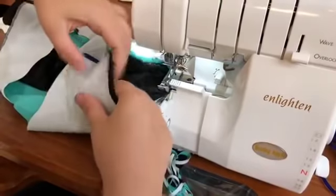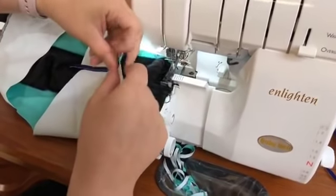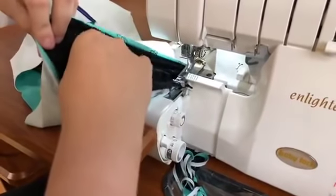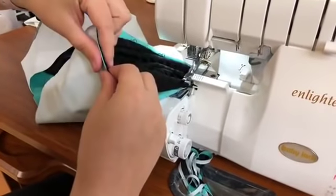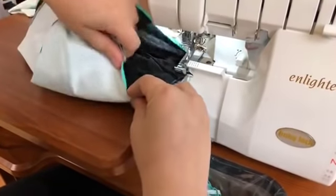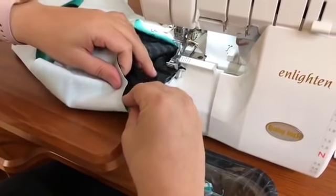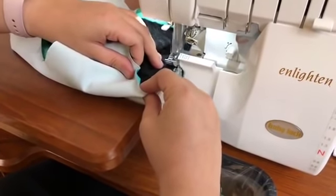Okay, so then, as I go along, and this really looks a little bit more complicated than it actually is, as I go along here, I'm just going to line up my raw edges, and everything's going to be all good. And like ZD said, if you want to up your sewing confidence, put in a knit sleeve, okay? Because it's one of the easiest things you'll do. So just keep those raw edges lined up.